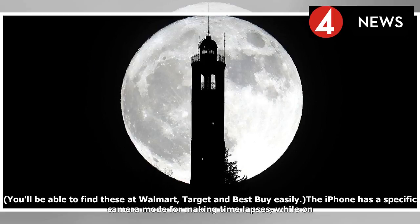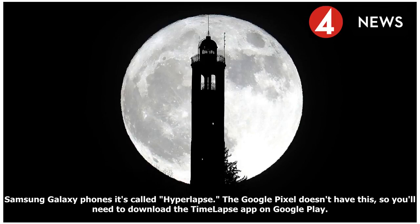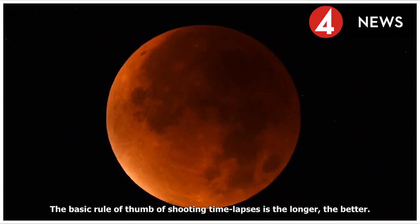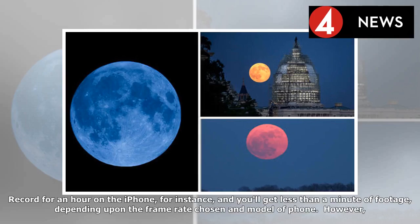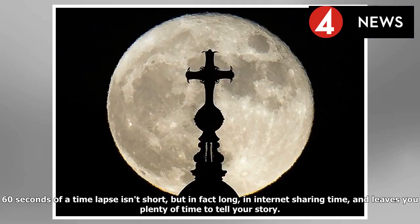The iPhone has a specific camera mode for making time-lapses, while on Samsung Galaxy phones it's called Hyperlapse. The Google Pixel doesn't have this, so you'll need to download a time-lapse app on Google Play. The basic rule of thumb of shooting time-lapses is the longer, the better. A 2-minute recording of a time-lapse will only get you seconds of footage. Record for an hour on the iPhone, for instance, and you'll get less than a minute of footage, depending upon the frame rate chosen and model of phone. However, 60 seconds of a time-lapse isn't short, but in fact long, in internet sharing time, and leaves you plenty of time to tell your story.